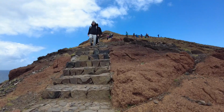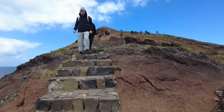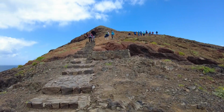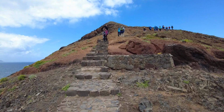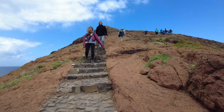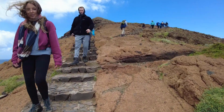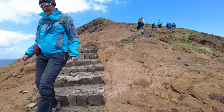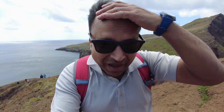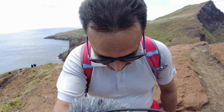Up these steps now. This seems to be one of the steepest parts of this hike. And the wind has picked up substantially as well. It's blowing you left, right and centre. I was at the railings down below, and if they weren't there, they would have blown me off the cliff. Just looking back, wow. As you can see, wind is all over the place.